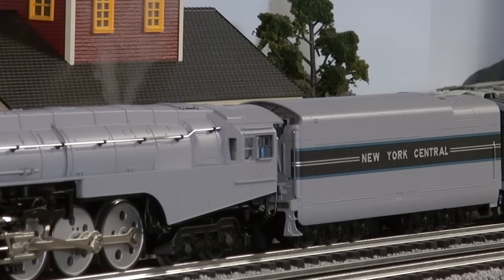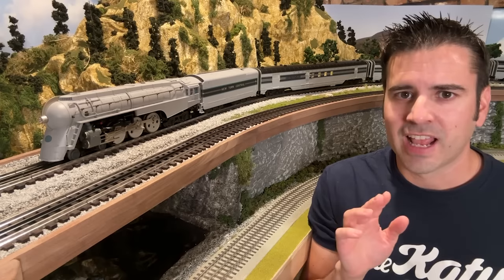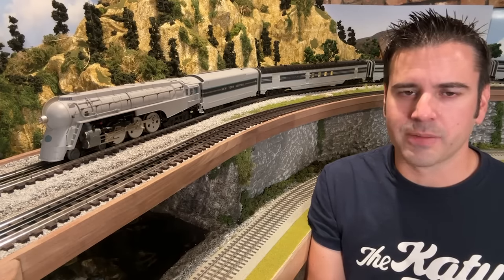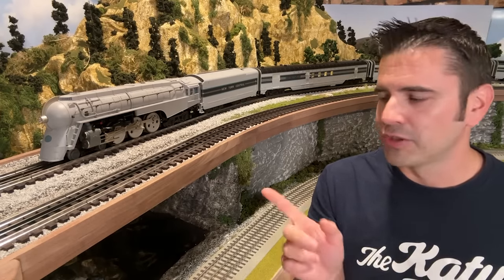The first 3 are specific to the New York Central, so we're going to have to listen to all 3, and you have to let me know which one you like the best, or which one you think is more prototypical to this locomotive. Let's check out these 3 whistles I was talking about, and you tell me which one you think is the most appropriate for the Dreyfus Hudson.